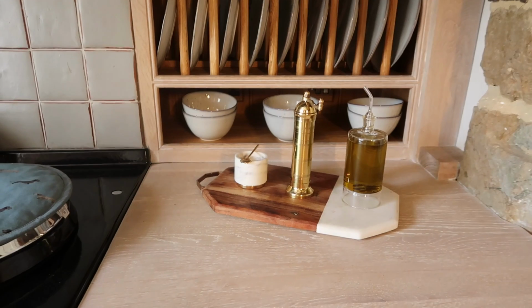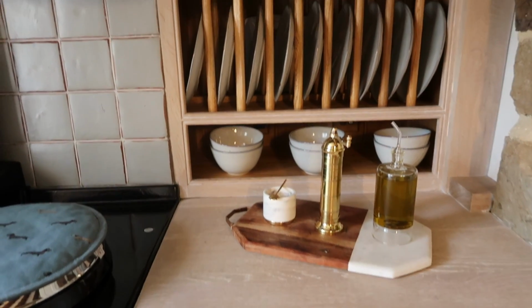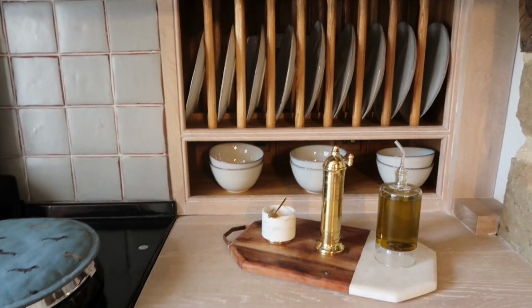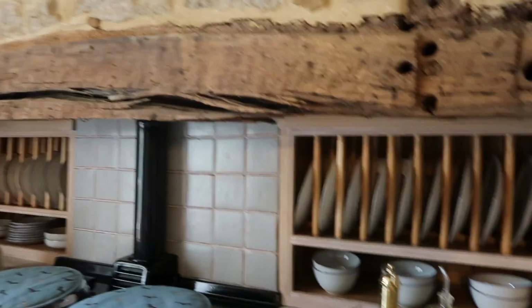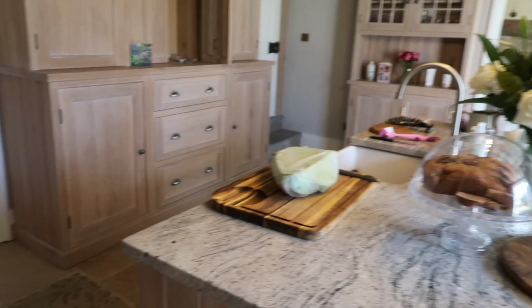And then this is a little corner that Charlie is really proud of. I think you did see this in yesterday's video, so I won't go on about it. And look at this beam, it's just the most beautiful big old beam. And yeah, you saw us tidying out these cupboards yesterday.